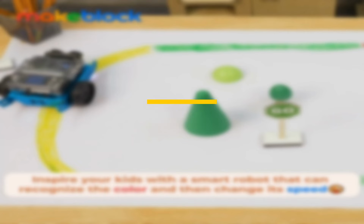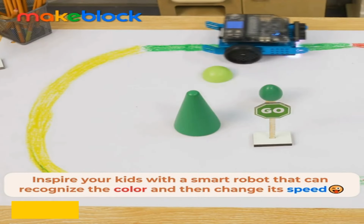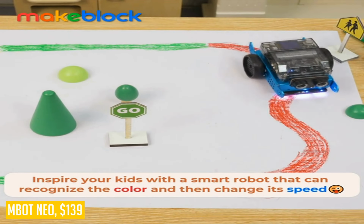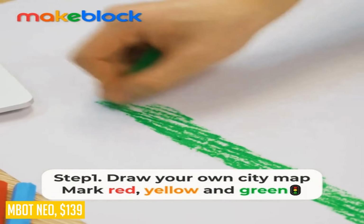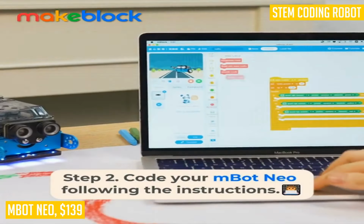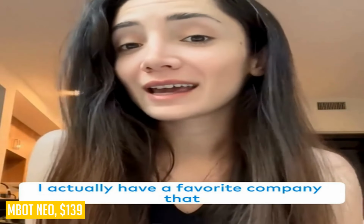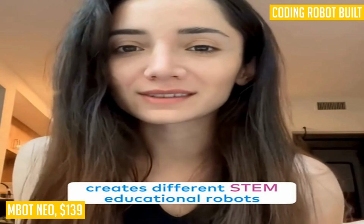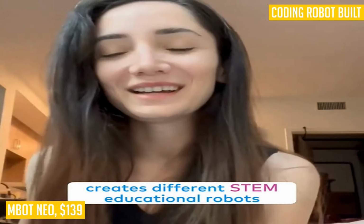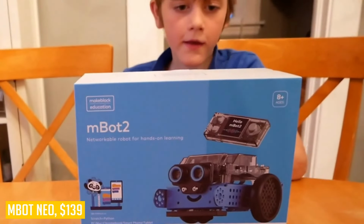Introducing the MakeBlock MBot Neo, a fantastic STEM toy for kids ages 8 to 12. This robot kit offers a comprehensive learning experience through 3 stages: building, cognition, and creating. Kids can learn Scratch and Python programming, electronics assembling, robotics knowledge, and computer science in a fun and intuitive way. From building to playing, the MBot Neo enhances hand-eye coordination, concentration, logical thinking, and creativity.